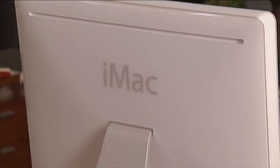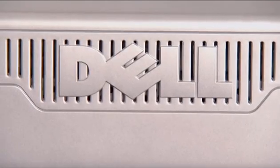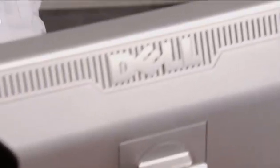All you gotta do is edit this stuff, trim it down so that only the good stuff remains. Let me show you how you do that. Luckily for you, anyone with a computer already has the necessary software. Every Macintosh comes with a program called iMovie. Every Windows PC comes with a program called Movie Maker.